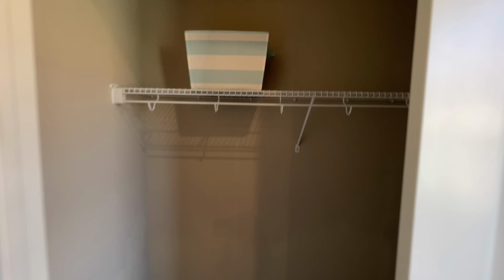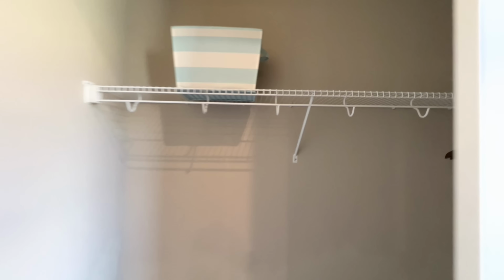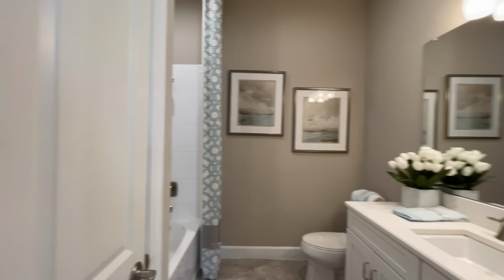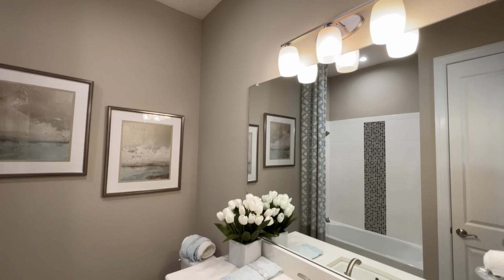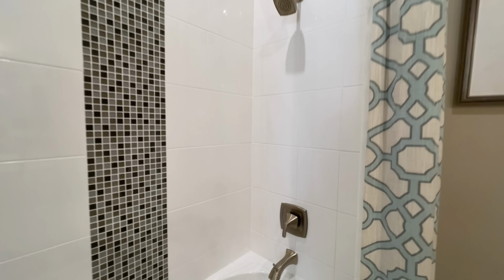Oh, they're locked in this one. Oh, just kidding. I don't know what I'm doing. So nice step-in closet here. And then into the ensuite. You have your single vanity, your vanity light, your toilet, and your shower and tub combo with the tile surround. And then you do have a linen closet in here also.